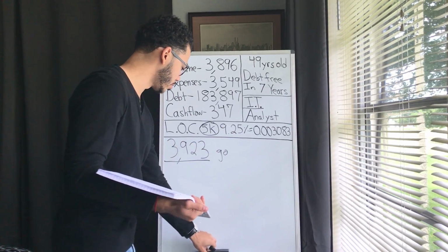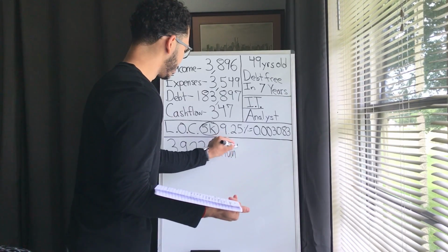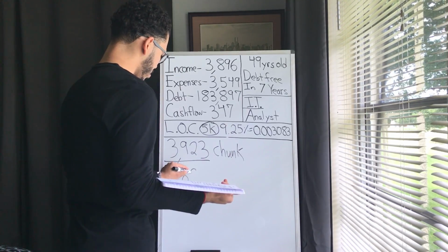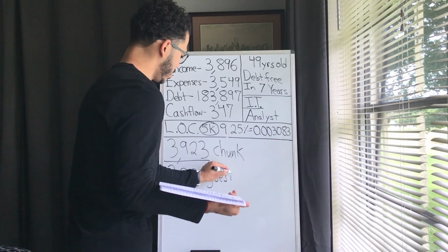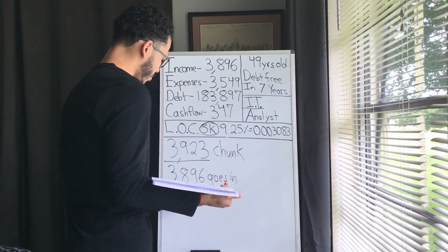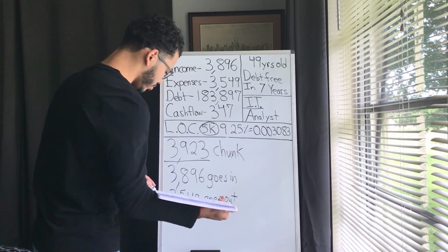Oh, hold on. This is the chunk. That's the chunk. 38.96 goes in. Guess what? My expenses are lower now, right? So less is going out of the line of credit, therefore I'm paying less in interest.